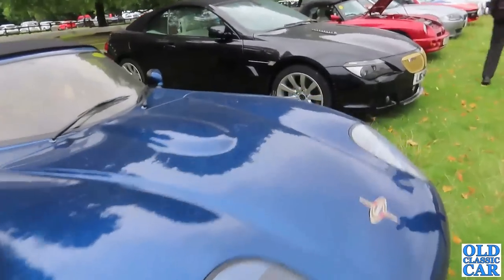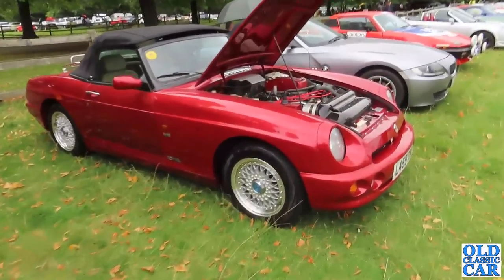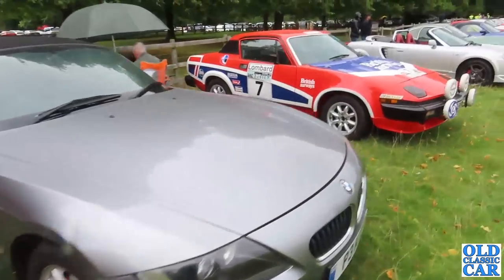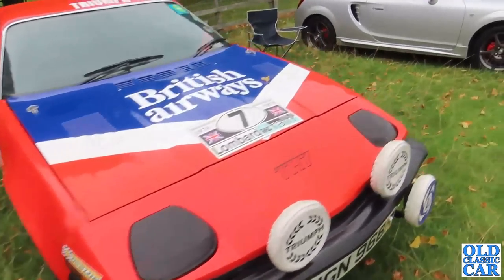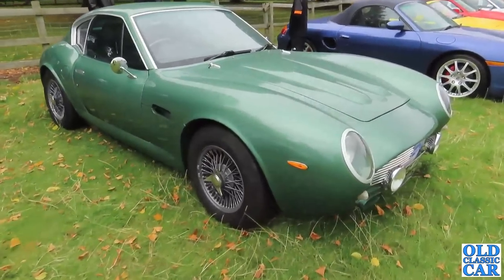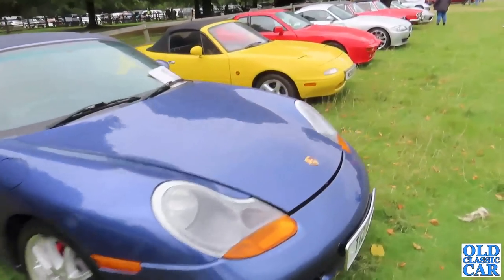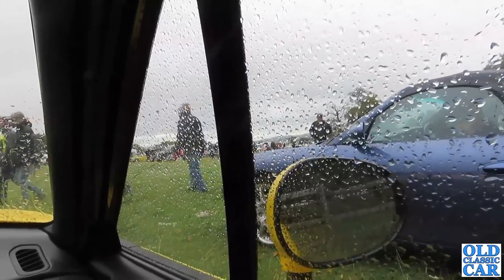We're parked up in the sports car section. There's an RV8 with its bonnet up. TR7 V8. There's a tribute to the DB4 GT, is it? Zagato. Oh, the GT Zagato. Right, let's get inside. Still a little bit soggy out there.